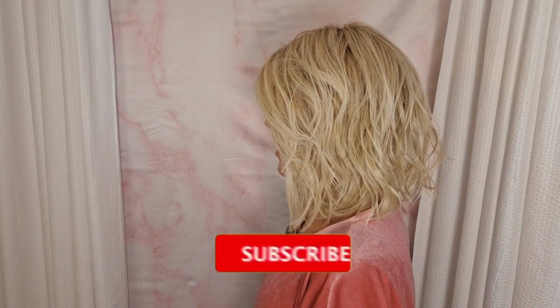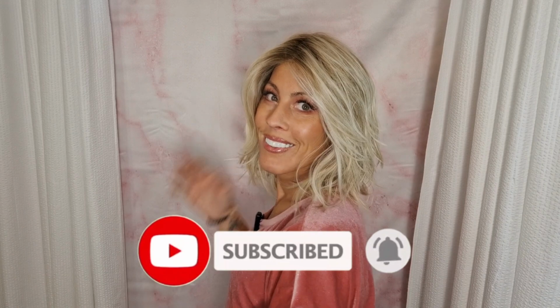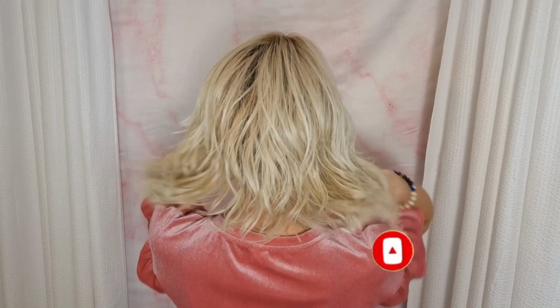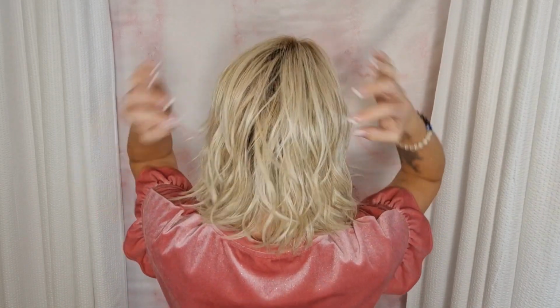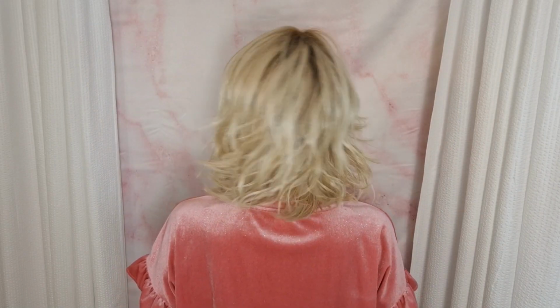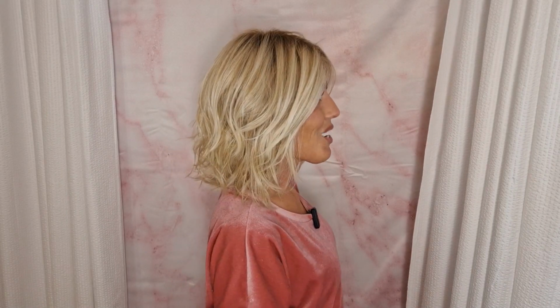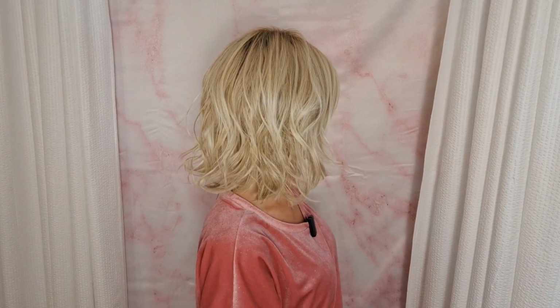Let me show you Park Ave all the way around. Here she is from the right. Here she is from the back. Another very light density piece. This is going to be amazing. And my left. I am so excited to wear this one.